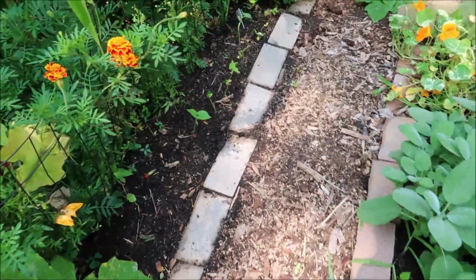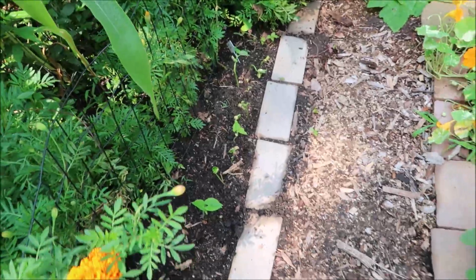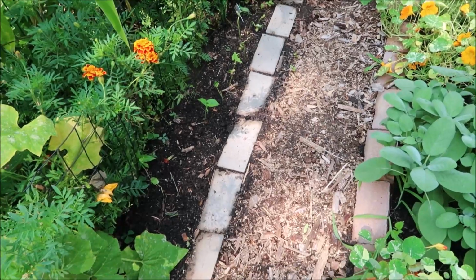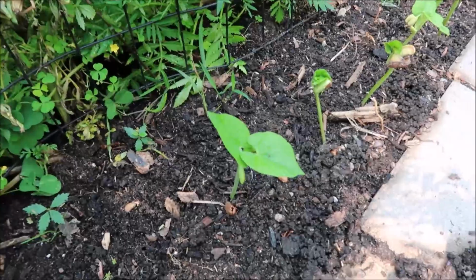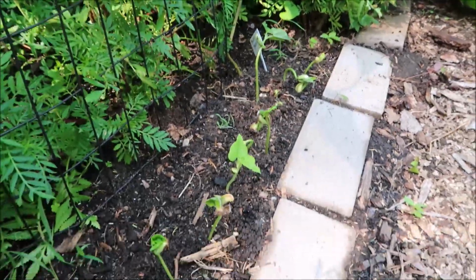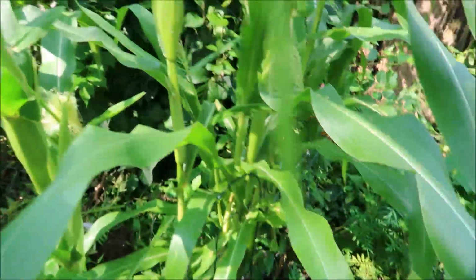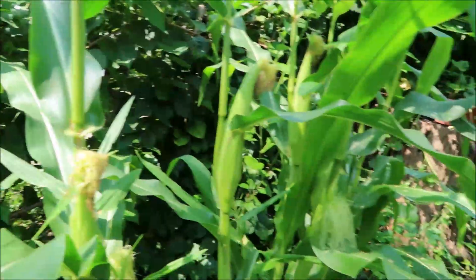Remember the string beans that I planted? Well, they are coming up now. And with this heat, we're supposed to have 90-degree temperatures here. They are definitely going to grow and come up, and I will have string beans. Yes. And the corn is still doing very well. It's developing here. Yeah, so the garden is doing really well.